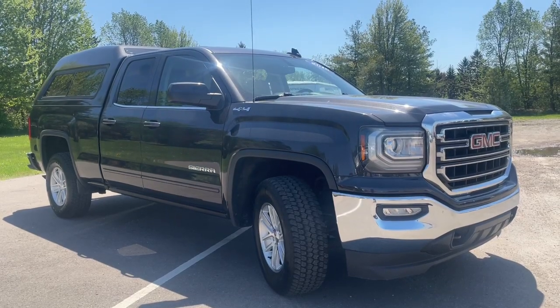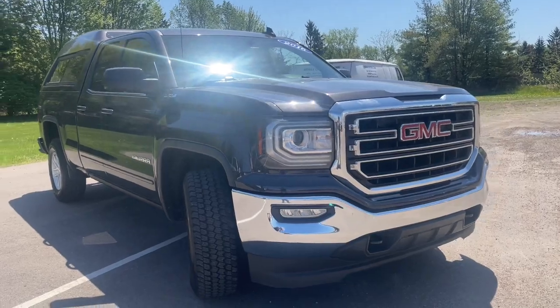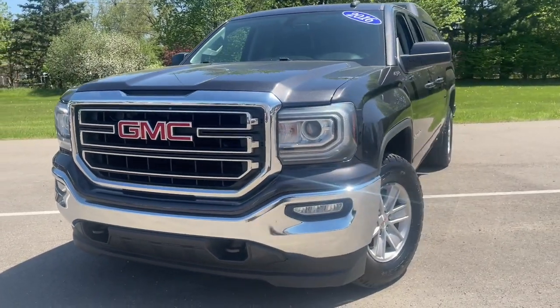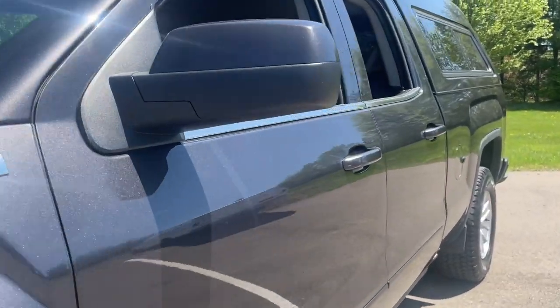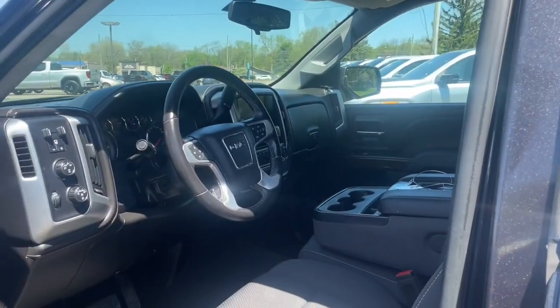Get into the 2016 GMC Sierra. This vehicle is an outstanding buy with fewer than 110,000 miles on the odometer. Enjoy a view of this hard-working, boldly styled GMC Sierra, the full-size pickup available with a range of powertrains and options designed to prioritize the capabilities you've been looking for.